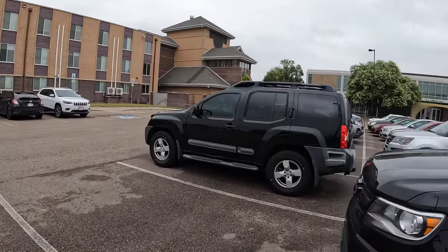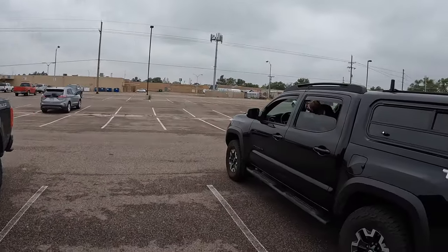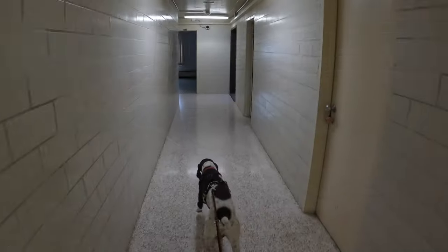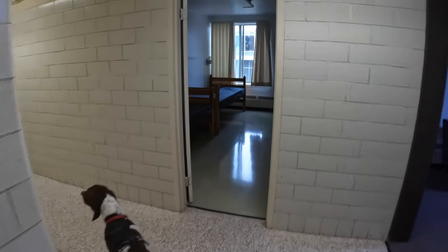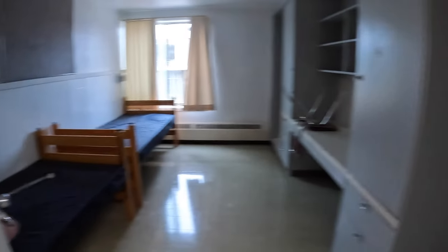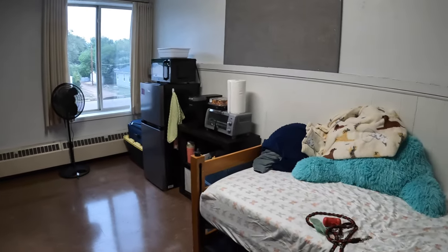And these are the kids that probably took a summer course. You made it, buddy? You happy? There is the inside of the dorm. TJ's always leading the way. Yeah, we brought him with us. This is what the rooms look like. Now after setting up for a couple hours, this is what her room looks like.